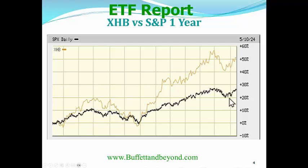So we want to pick stocks also from ETFs that outperform the S&P 500, but we might as well pick them from ETFs that are themselves outperforming the S&P 500, and then pick the best stocks from that ETF in order to outperform not only the ETF but also the S&P 500.